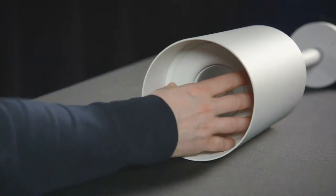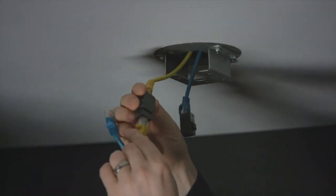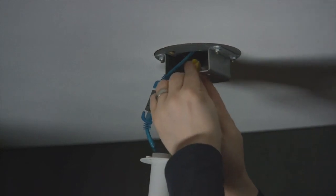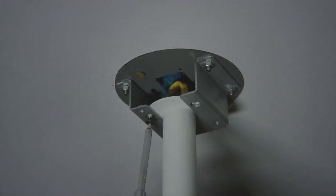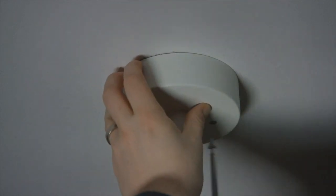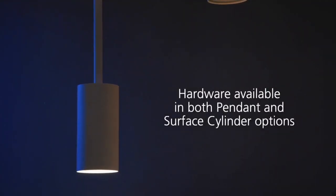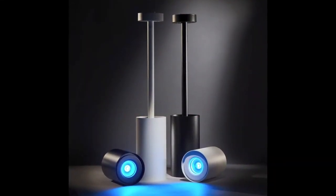You add the trim plate into the bottom just to finish the look of the product, and then after that you install the pendant part onto the ceiling bracket, which has previously been installed into the ceiling. The RJ45 connectors connect into a barrel type connector, and then the whole stem is inserted into that ceiling bracket. 4 screws hold that in place, and then 2 screws secure a decorative canopy over the top, just to finish off the look. Again, those accessory kits, the pendant and the surface cylinder, are available in black, white, and primed paint options as standard, and we can also do custom color paint options if required.